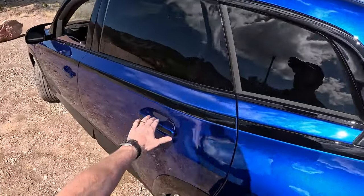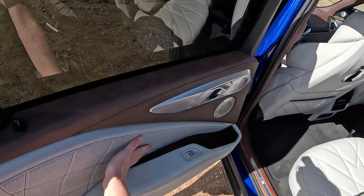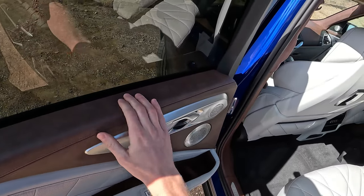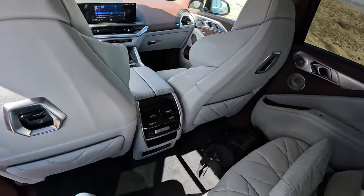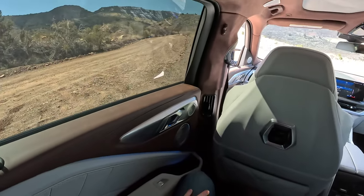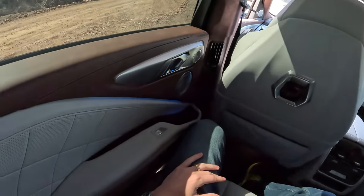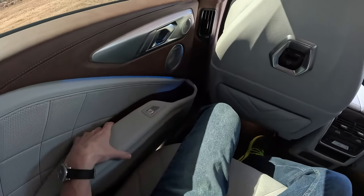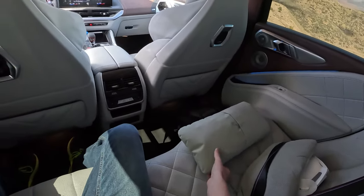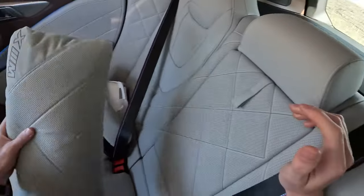Coming into the back seat. A really cool leather combination here. A real nice feeling. Very genuine brown leather. And this lighting isn't super fantastic, so between the tinted windows and the lack of a real sunroof, maybe I'll have to do a little bit more interior shot in the shade later on today. But at least to show you real quick, at the beginning of the video, some nice XM pillows.